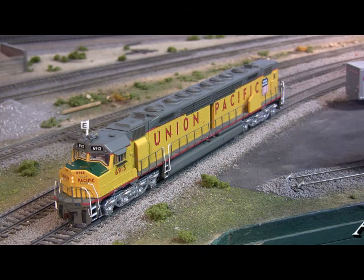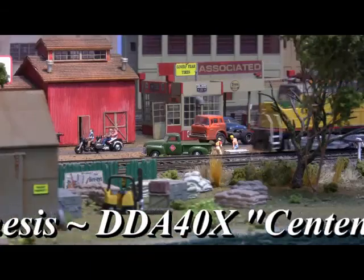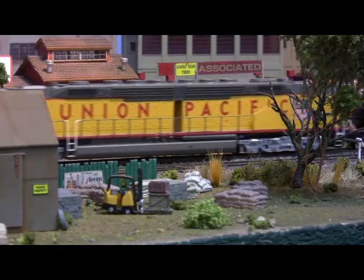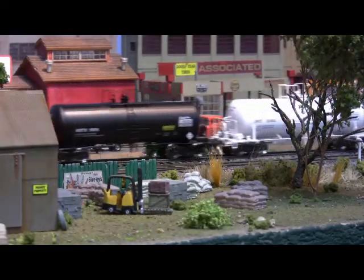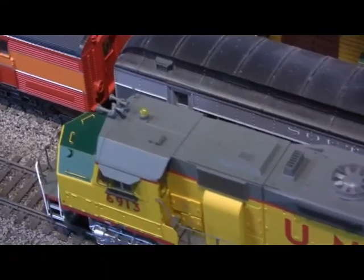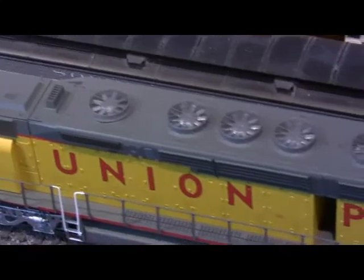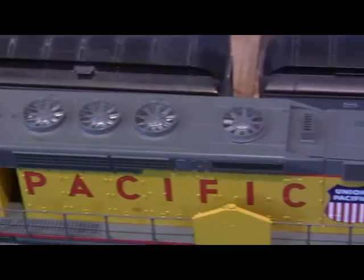Athearn Genesis ups the ante with Union Pacific Centennial type diesels. Officially designated as the DDA-40X and delivered just in time for the Transcontinental Railroad's 100th anniversary, these 6,600 horsepower monsters set the record for being the largest diesel locomotives ever when they first took to the rails in the spring of 1969, a record that still stands today.